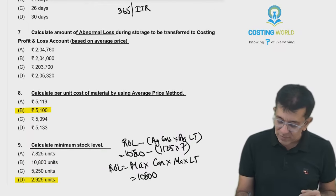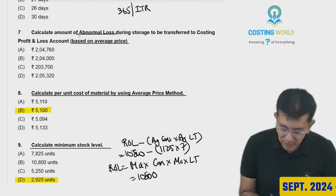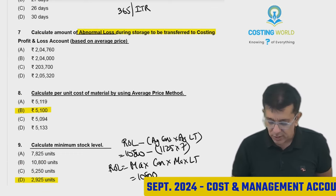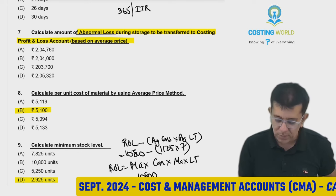Now part number 7 will be derived from there only. Calculate the amount of abnormal loss during the shortage to be transferred to costing profit and loss account based upon average price.